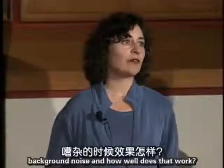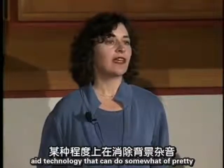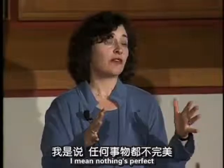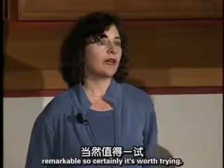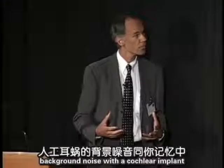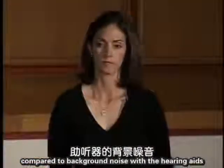So the question is, with conventional hearing aids working in background noise, how well does that work? You know, there's a lot of really new hearing aid technology that can do a pretty good job eliminating background noise, focusing on the speech itself. I mean, nothing's perfect. It's not the normal hearing ear. But the new hearing aid technology is actually pretty remarkable. So it certainly is worth trying. May I ask Cindy to comment on that? Background noise with the cochlear implant compared to background noise with the hearing aids as you remember them.